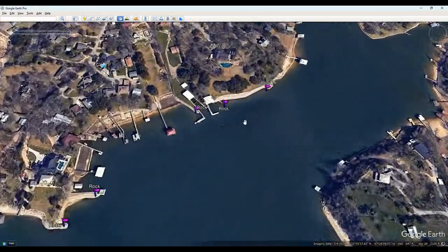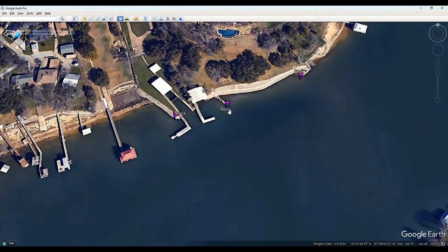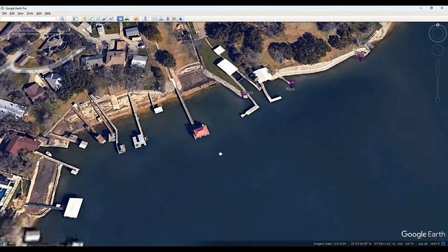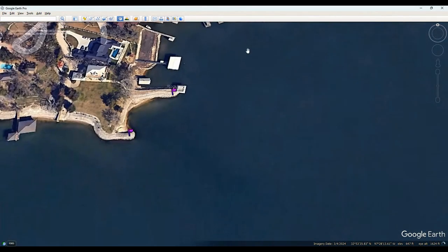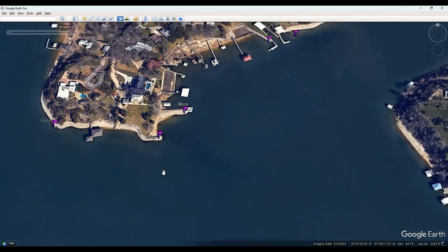I'm gonna keep moving this down. We've also got some rock here. Really cool little rocky points that jet out here. Fish love to set up on stuff like that. This one as well. And these two. So they're all kind of the same. But you can tell looks like when the water's up, they've got decent depth on them.